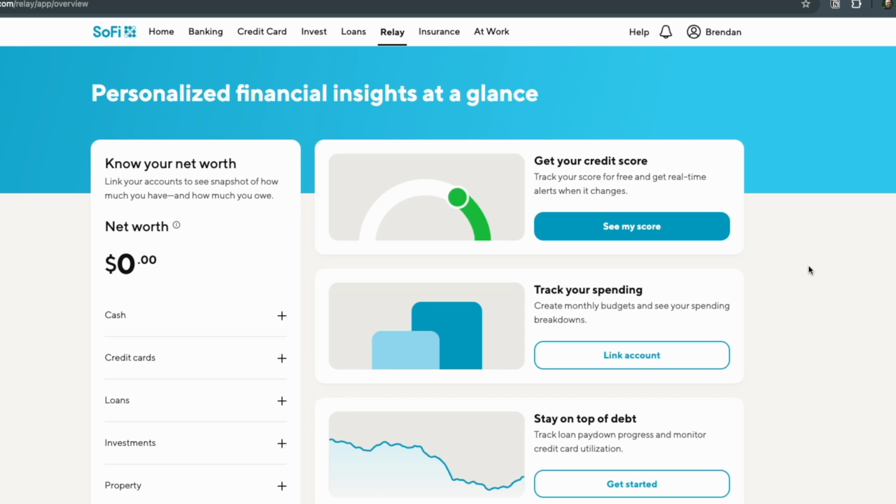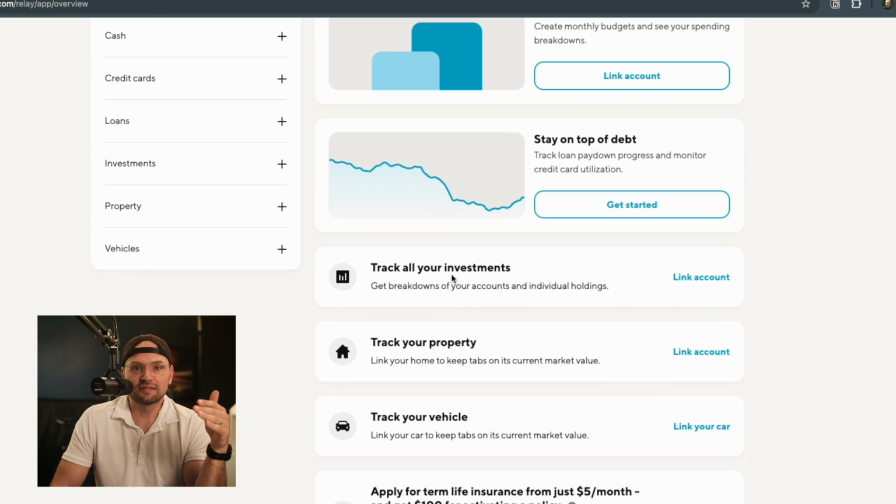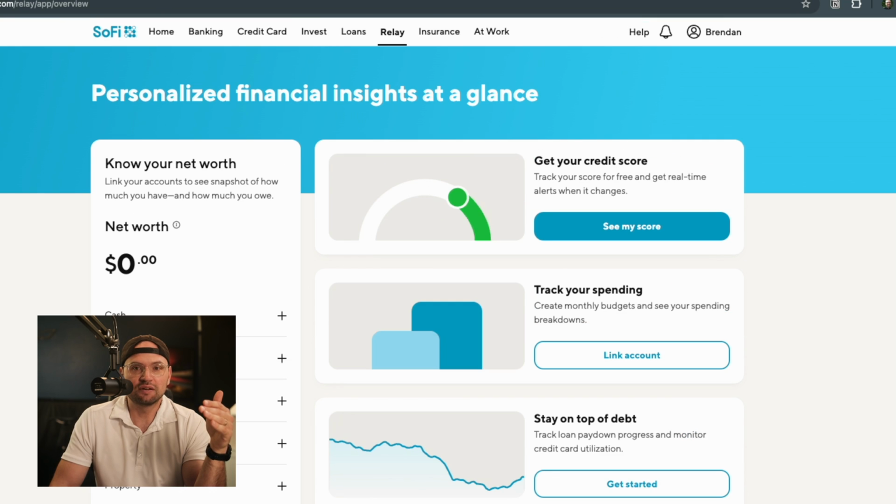I feel like if you're willing to get this thing set up and have this kind of dashboard for yourself, you don't have to build a big spreadsheet. You can track your net worth, your credit score, your spending. It can show you what your debt looks like and how much you're paying it all off. It even has a little way for you to link your property account and your vehicle here.